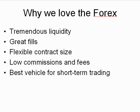I was involved in futures trading for years. It's hard to manage your money in futures with a small account. The flexible contract size, low commissions, and limited slippage make it easy to do in the Forex. The commission on a standard lot in the Forex is about $30. The commission for a mini is only about $3. And the commission for a micro is an unbelievably low 30 cents.